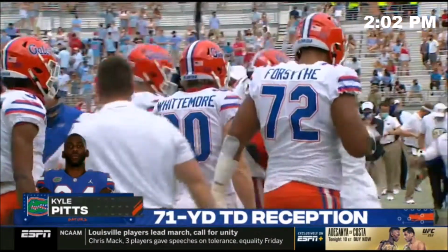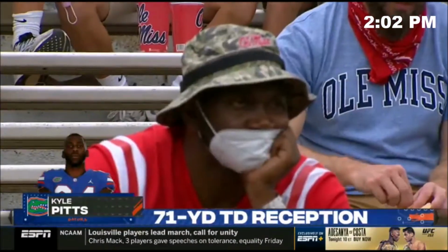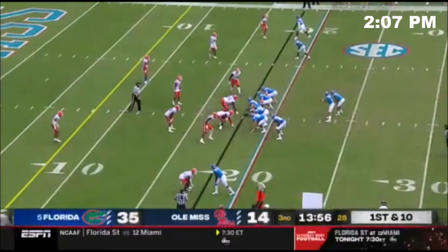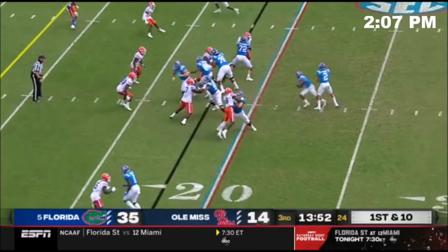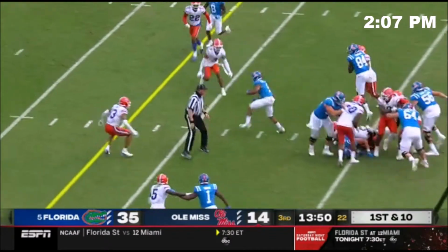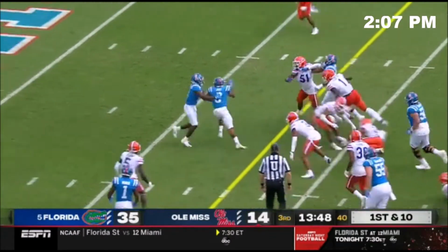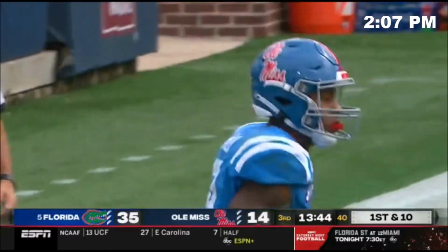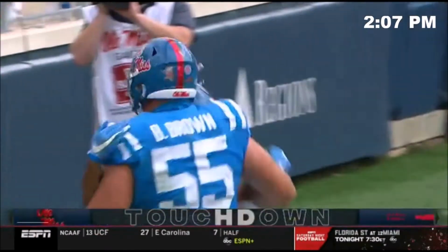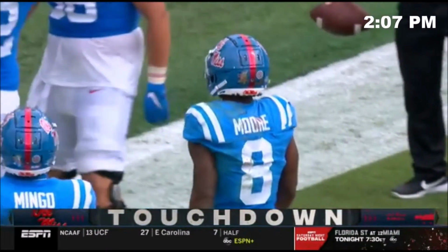71-yard touchdown catch for the All-America tight end. Great execution by Ole Miss's offense. High snap. Ely's going to take it straight ahead, catches a seam, makes a move, keeps his balance, and with a helping hand, right into the end zone. Just what they needed, a response, and they get it.